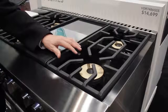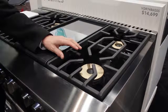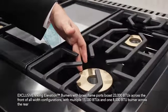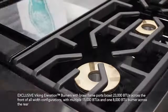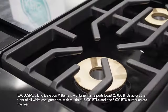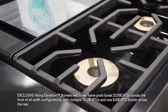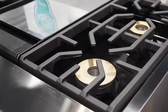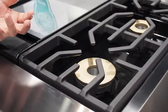See this beautiful 23,000 BTU brass burner. We call it an elevation burner because you see how it's elevated off of this burner pan. There really are two benefits. Number one, it gives all the oxygen that flame needs. Anytime you have a flame, you need something to make it efficient, which is oxygen. Most sealed systems starve the flame of oxygen. This gives it all the oxygen it needs. It's like having an open burner flame in a sealed system.